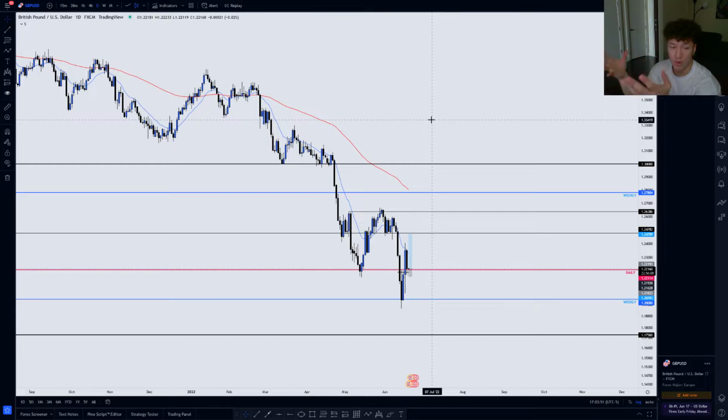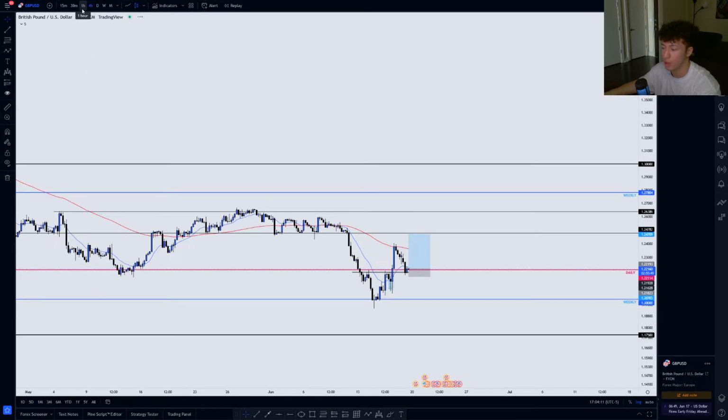The 4 hour is much more reliable than the 1 hour, 30 minute, 15 minute, because every single candlestick tells you a 4 hour story, right? So like I said, with that 4 hour story, it's telling me head and shoulders, neckline retest, go ahead and buy me all the way up to the previous high, right? So that's what I'm expecting. I'm expecting GU to buy up beyond this point.